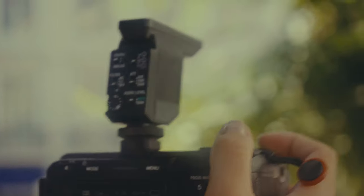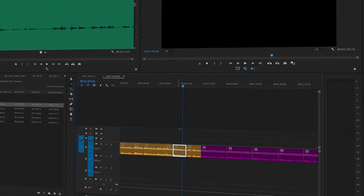Now, for the voiceover, I actually use the ECM-B10 microphone. To minimize any unwanted noise and maintain sound consistency, I literally put my head in the wardrobe and repeated the sentences over and over again. Then I created a new sequence, chose the best takes, and layered footage over the voiceover.